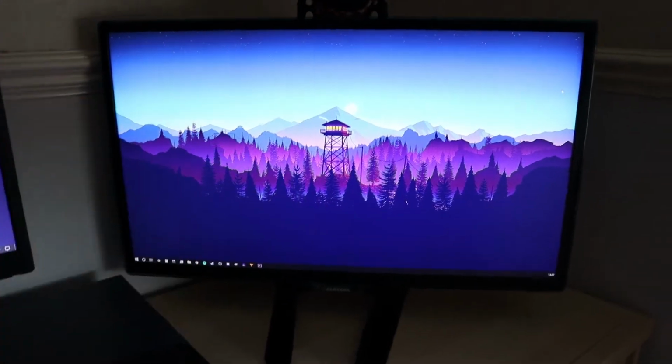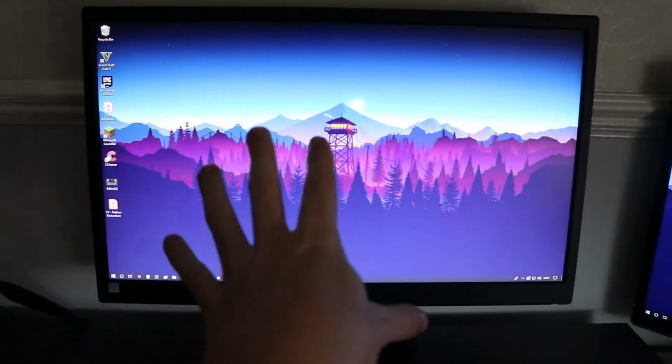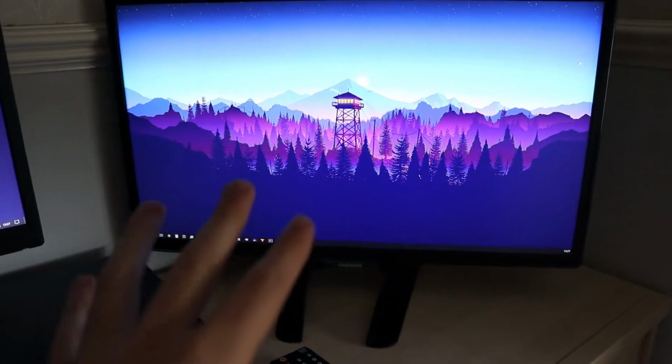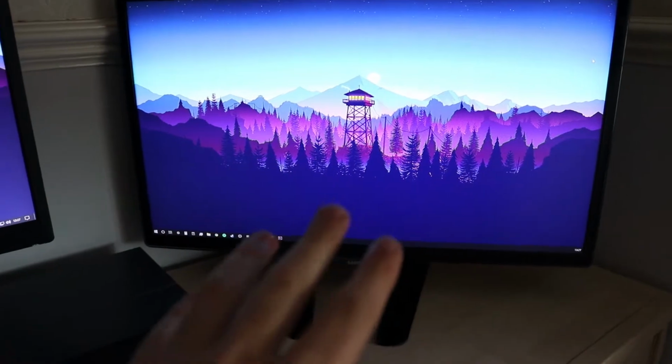So if I'm editing something, it'll be on this screen, and I'll just have all the files on this screen to file manage. Or if I'm consuming media that I actually care about, it'll be on this screen. This is the bigger and most important screen because it's just better with way better viewing angles.